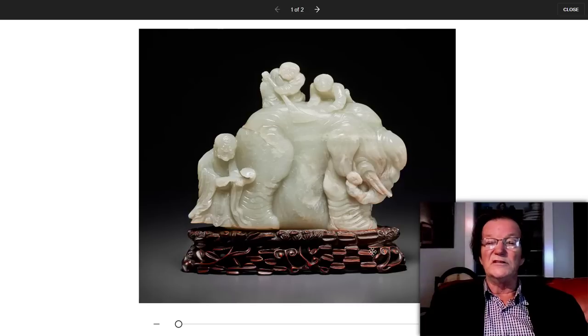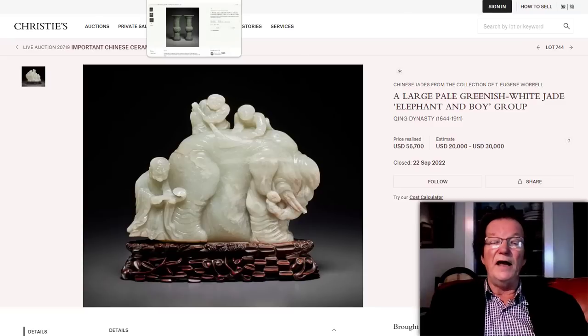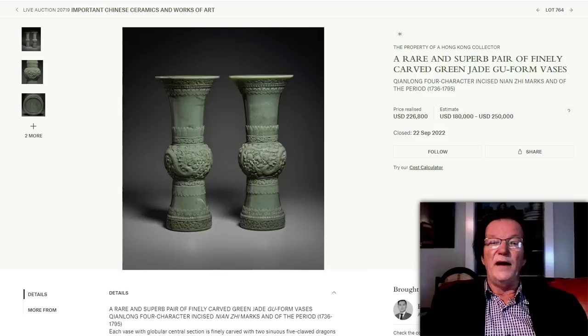And on this beautiful stand, this was a nice jade. It was about 10 inches long, so it was good size. The big presence, estimated at 20 to 30 thousand, and went well over that. It almost doubled its high estimate. It went for $56,700. But a beautiful example. It may have just been that there was some debate about when it was done, because there's a big difference between Qianlong and 19th century at times, and I think they went back and forth on it. I'm willing to bet they had a debate about it.